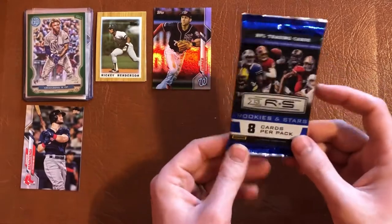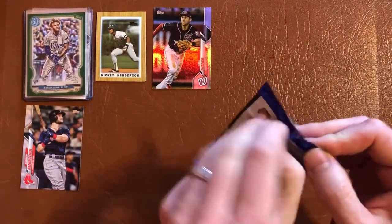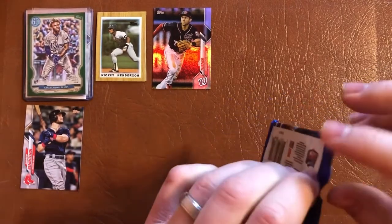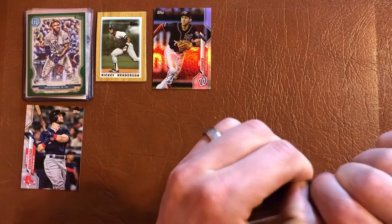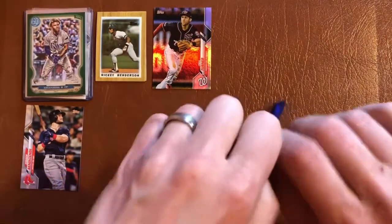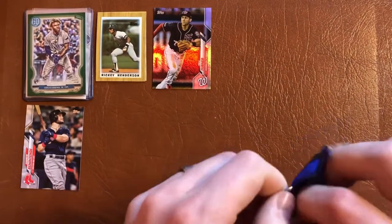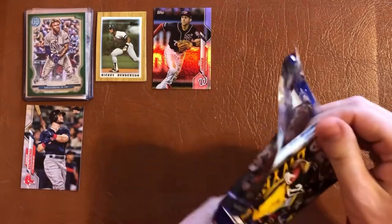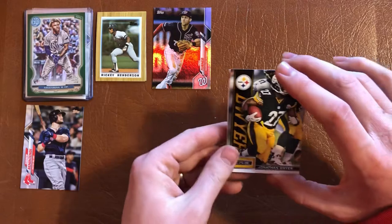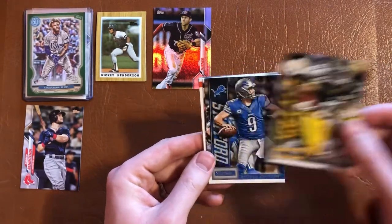On to our next hobby pack of 2013 Rookies and Stars. Hoping to get a Travis Kelce rookie card out of here. That'd be really cool. Travis Kelce, Tyrann Mathieu, Keenan Allen, Deshaun Watson. Name a few. No big quarterbacks out of this year, but a lot of great players. And several future Hall of Famers. Have a Jonathan Dwyer. These cards are nice. Oh, may have an auto coming up.